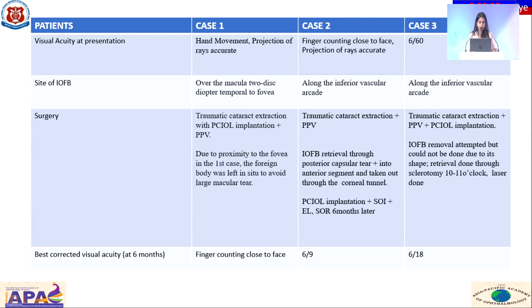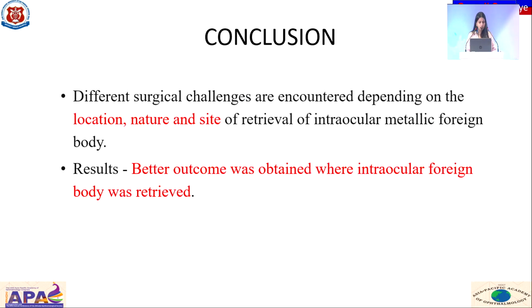So we compare 3 case scenarios of patients where the sites of impaction of the foreign body and the surgery affected the visual outcome. In the first case, where the foreign body was left, visual outcome was finger counting close to face. In the second case, where it was retrieved through the anterior segment route, it improved to 6/9. And in the third case, where it was retrieved through the sclerotomy route, the vision was 6/18. So different surgical challenges are encountered depending upon the nature, location, and site. Better outcome was obtained where the IOFB was retrieved.